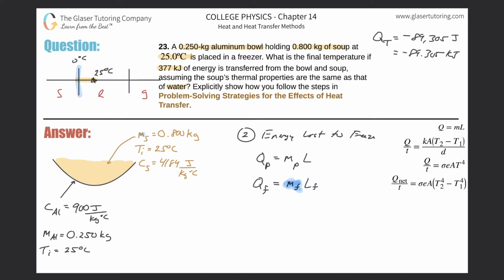It should be this mass. Only this mass. Not the combined mass. Just the mass of the soup. Because what's freezing? The soup, not the bowl, right? The aluminum bowl is already solid. It's already quote-unquote frozen. All right?